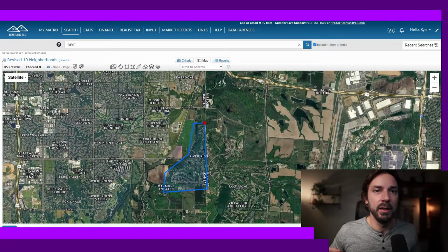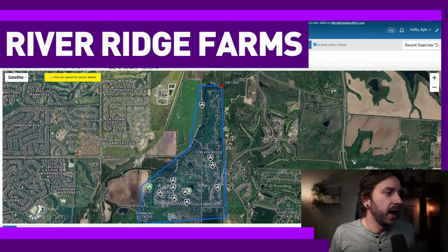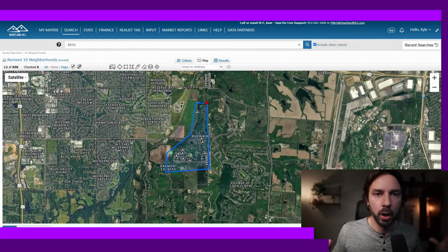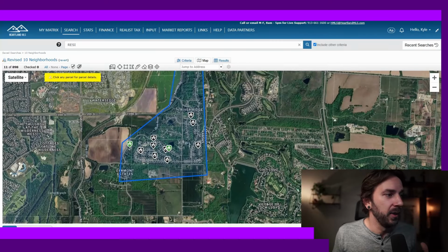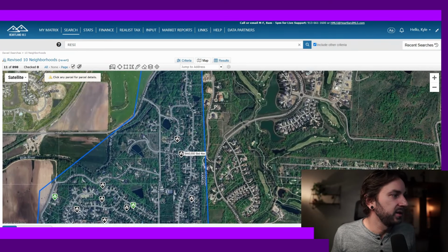But this is the River Ridge Farms and River Ridge Farms West community. Now, the thing about this is it's kind of in a more rural part of Overland Park. And then you have Loch Lloyd over here, which is a gated community. It's where Patrick Mahomes lives. So it backs right up to it. That's on the Missouri side. But these lots in some of these houses are amazing.